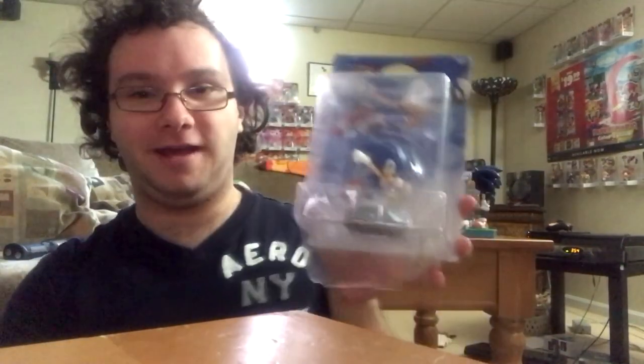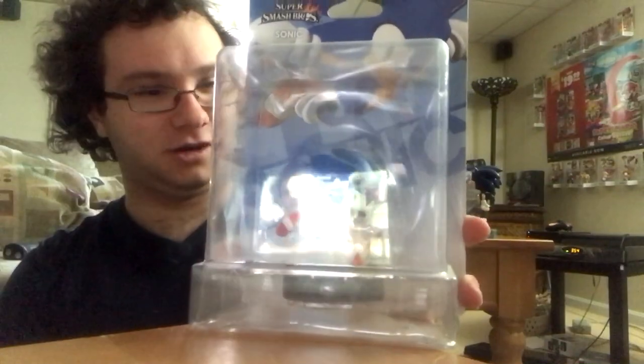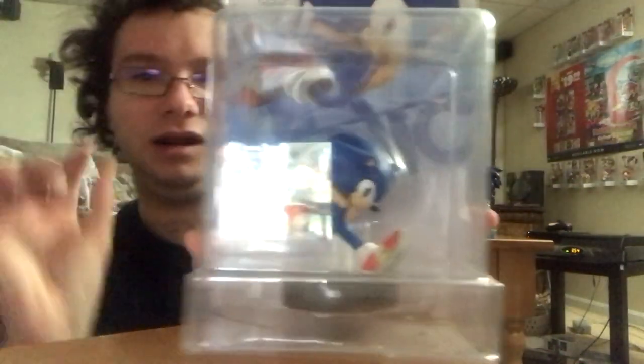Sorry for the cutaway, I just had to get a few more figures before we move on to the groups of stuff. But here we have the Sonic Happy Meal toy, or as they're calling it, Amiibo. I'm really glad to have this guy. He looks a little too chunky, but I'm okay with that for a figure of this size.